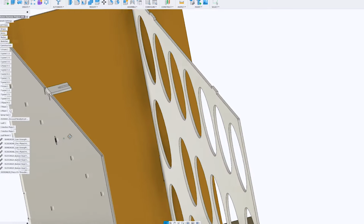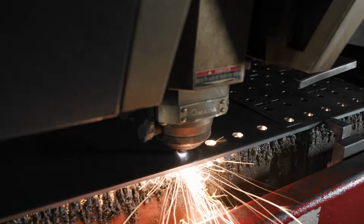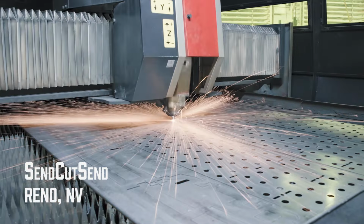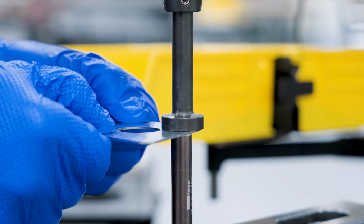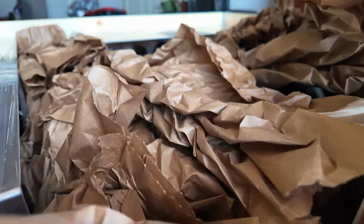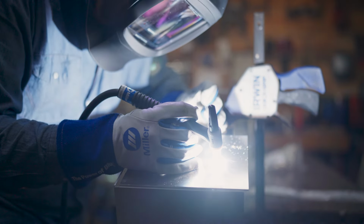Willamette Motor and Fabrication created an initial set of drawings and worked with the design services team at Send Cut Send to make it easy to manufacture. Produced in their headquarter location in Reno, Nevada, Send Cut Send laser cut, bent, anodized, and threaded a whole lot of 5052 aluminum. A well-executed design made assembly pretty easy, and this type of construction is right in the sweet spot for the Miller Welders Multimatic 220 AC/DC.